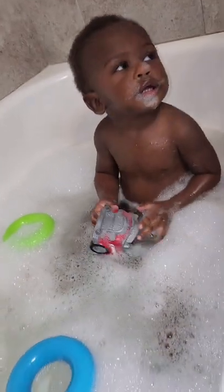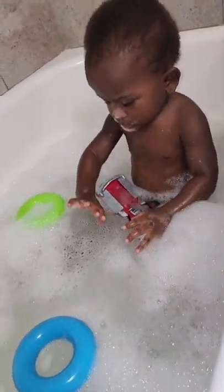Jam. Look up, Jam. I like to let Jam play for a little bit. I'm gonna say probably about 10 minutes or so before I end up washing him up. And I put a few of Jam's favorite toys in the tub, which are usually like these balls, and also things that will dry easily, like once he's done playing with them.